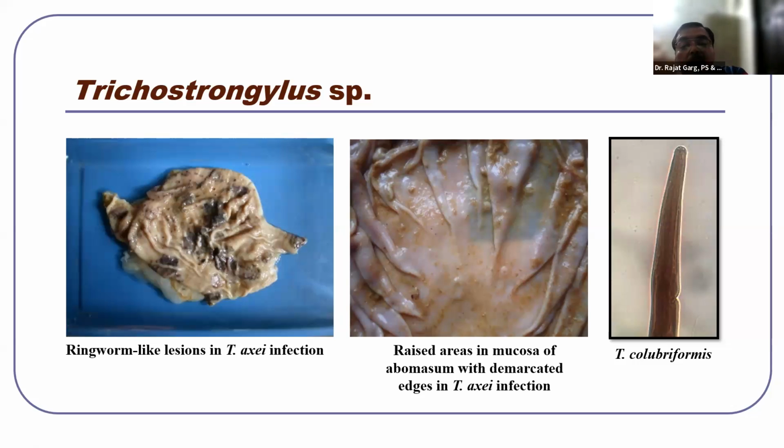The character of Morocco leather is that it has raised areas on the surface. So here also in the mucosa, you can see these raised areas like small nodules. They are present in the mucosal wall of the abomasum. And if their number is large, then it will give an appearance of a typical Morocco leather.